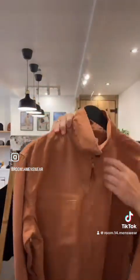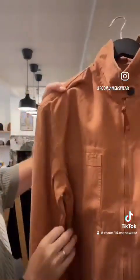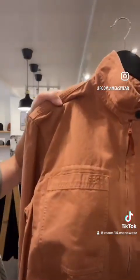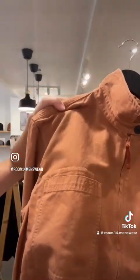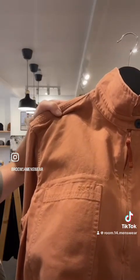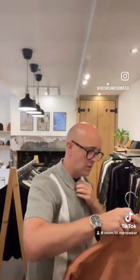There is also, let's get on the right side, see if we can do this in a better manner. Where is it? There it is. Right. And then, can you just see there? 1755, which is actually when Wolsey was established. So tonal embroidery on that. Lots of subtle little details, but without being overbearing.